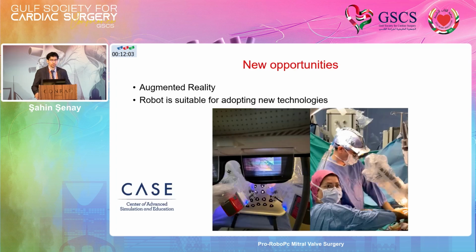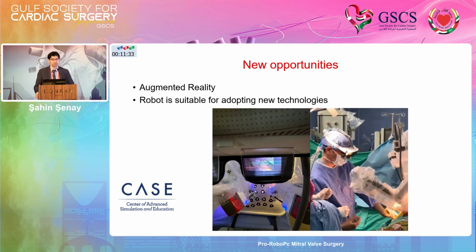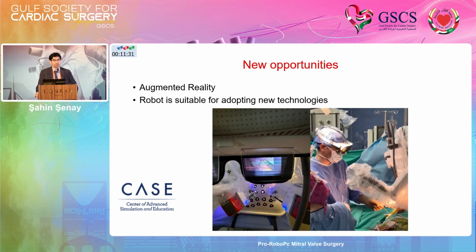Also, the robotic options may enable establishing new techniques during the operation. This is an augmented reality glass, which is suitable for showing the inside endoscope image in your glasses. And during the operation, you can just focus on the surgical area. On the right side, that is me focusing on the surgical area, and you can see the nurse looking at the screen. This kind of new technology can be adapted easily during robotic techniques.